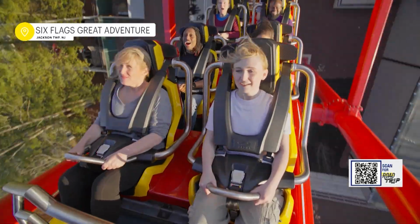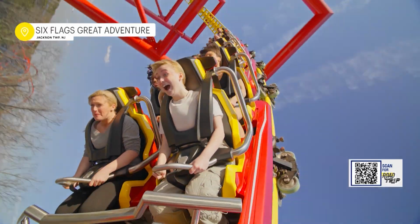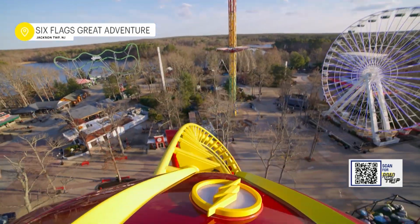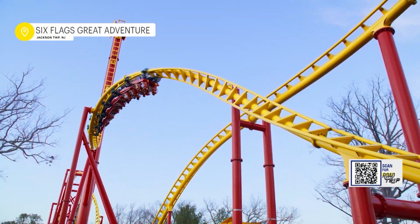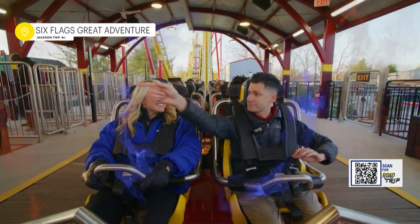The Flash Vertical Velocity is an all-new super boomerang coaster at Six Flags Great Adventure. It is a first of its kind in North America. This high-speed thrill ride launches you forward, backward, and straight into the heart-pounding twists and drops at 60 miles per hour. If you're brave enough, well, you know what, without further ado, let's hit it, Brandon, let's go!